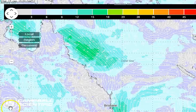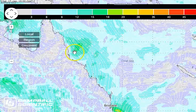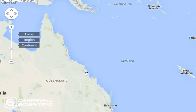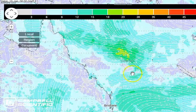This weekend over Queensland, we're going to see a fairly vigorous trough system. Now, that could be the monsoon trough combining with an inland trough over Queensland, and what we might see is the development of a circulation. Now, the computer models are not quite sure exactly where that's going to happen. So the European here is showing it well off the Central Queensland coast.